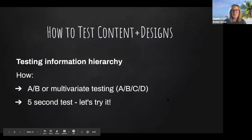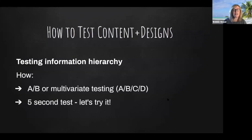Okay, so a quick 5-second test. I'm going to show you a screen. I'm going to wait about 5 seconds, and then you'll have some impression of it, and think about what that impression is.